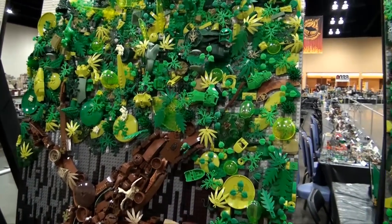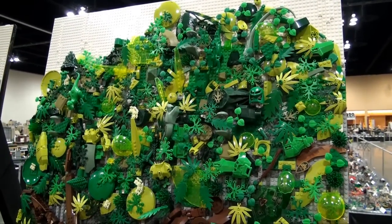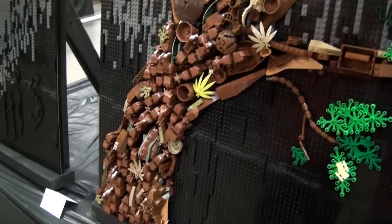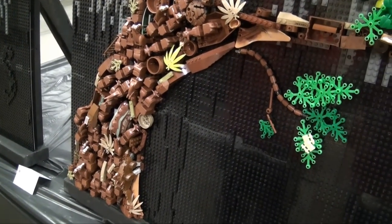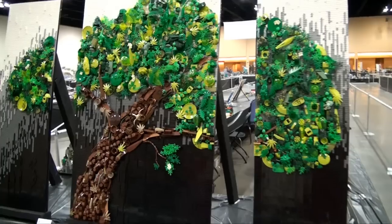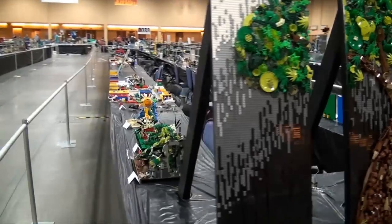And she did a great job with this, kind of three different sections here, using horses down here for the base of the tree, and then all sorts of green cool pieces in the rest of it for the leaves and things. So one of the cooler mosaics here this year.